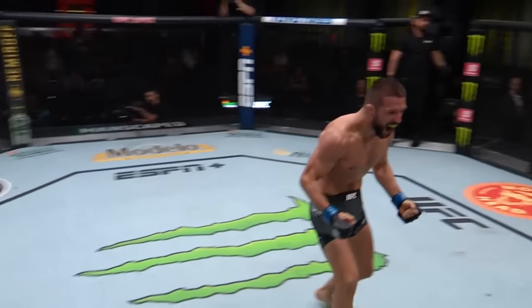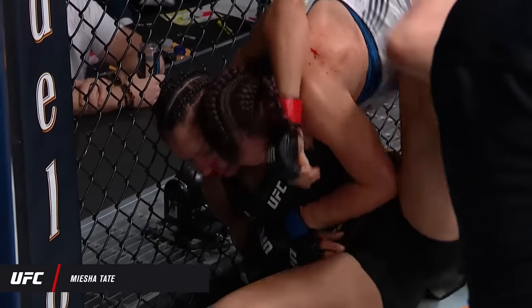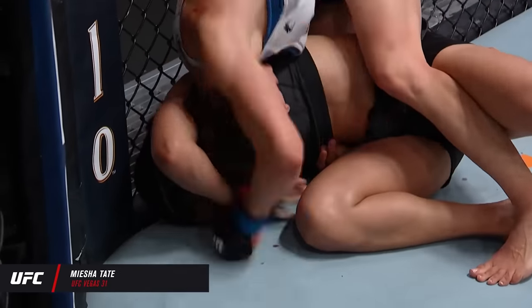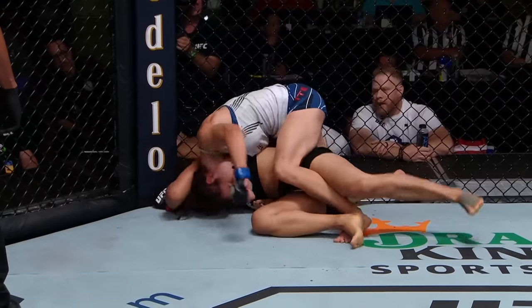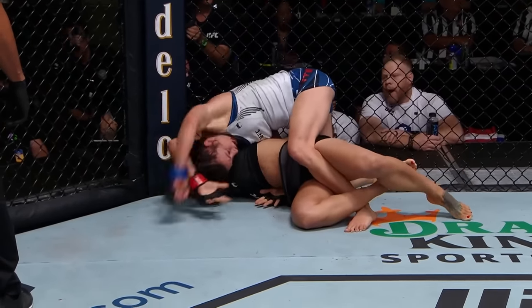Wow. Jeremy Stephens in just over a minute. Misha's got wrist control. If Marion sits up, you already see Misha's got one hook in there. She's going to try and take the back. If Marion comes up, she's going to be very careful here with her next move.